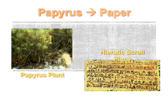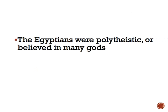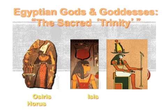So papyrus is a plant right here, and they used to make it into paper that they could write their hieroglyphics on. The last thing we're going to talk about is that the Egyptians were like many people in Mesopotamia. They were polytheistic and believed in many gods. They had multiple gods. We're going to talk about these ones right here.